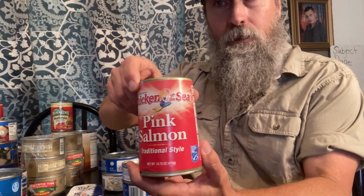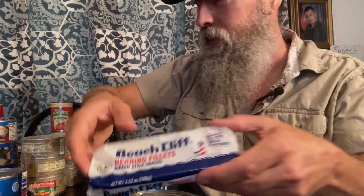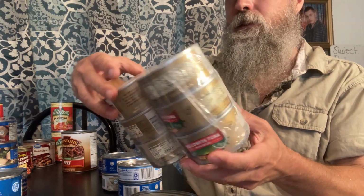So what is the most nutritious kind of meat to have in your prepper pantry? Well, in my thinking, it's fish, wild caught fish. So I wanted to show you some examples of that separate from all the other things that we looked at. Our favorite here is salmon. But we also get sardines. This is my favorite kind of sardine. Also herring fillets, tuna, and of course tuna comes in a variety of types. This one again was yellowfin.